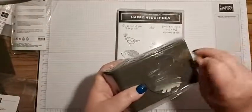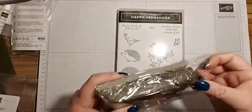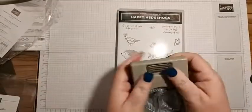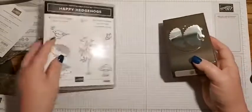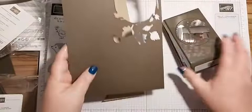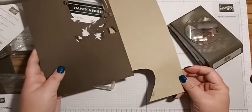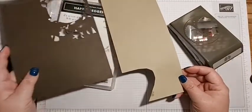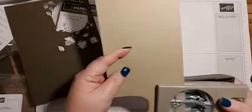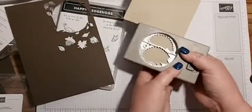And then we've got the punch, and because, you know, sometimes I'm organised, sometimes I'm not, I have actually grabbed a piece of scrap Early Espresso and a piece of scrap Crumb Cake. So I'm just going to do them both.